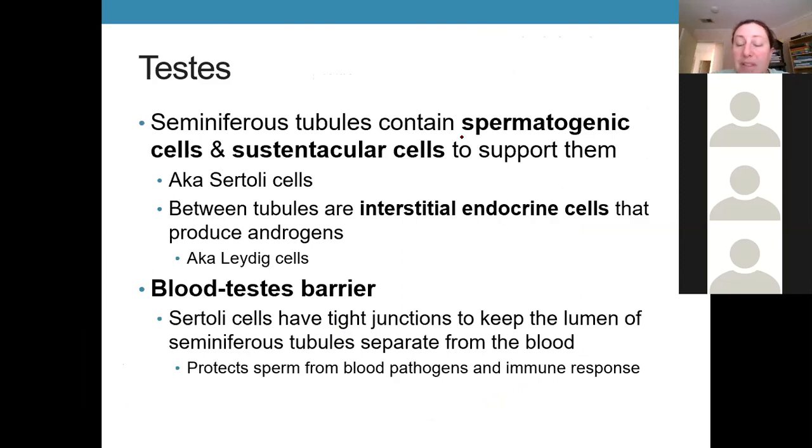So there's a couple of different cell types that we need to be concerned with in the testes. Within the seminiferous tubules, we have spermatogenic cells, which are the stem cells that become sperm. And then we have sustentacular cells, which are basically supporting cells that help these stem cells become sperm. This means they sustain the sperm. The old word is Sertoli cell, so we'll probably use that just because sustentacular is kind of a long, hard word to say. But they mean the same thing, and the other thing you'll see them called is nurse cells.